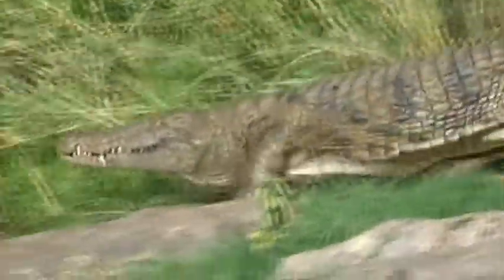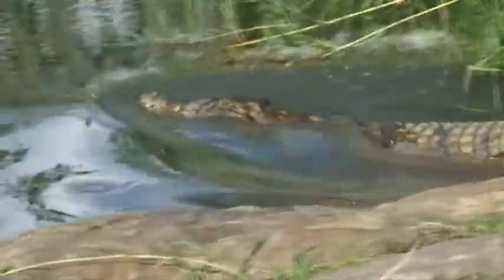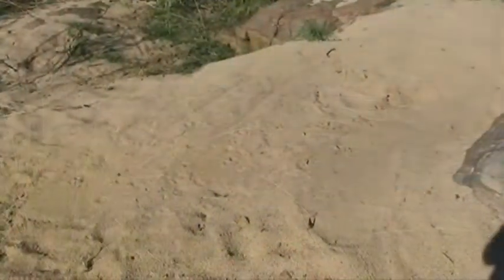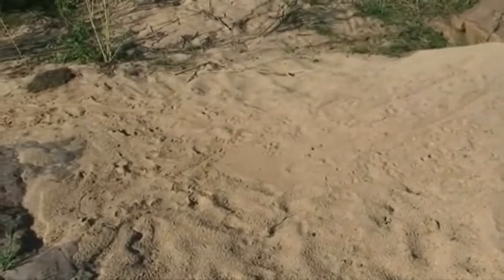She has a nest. Doesn't like the sound of my voice. I'll show you her nest now. You can actually see where she's been lying here. There's the drag mark of her tail.